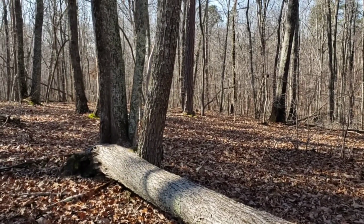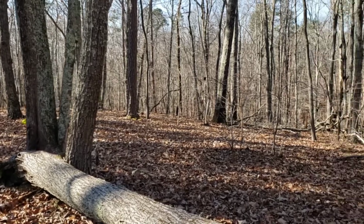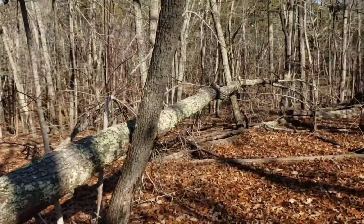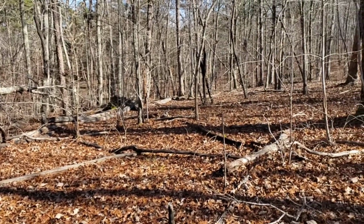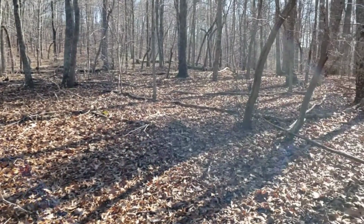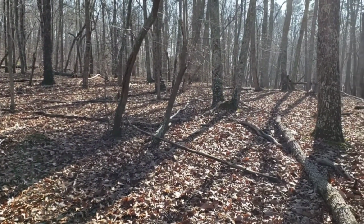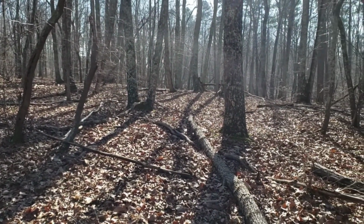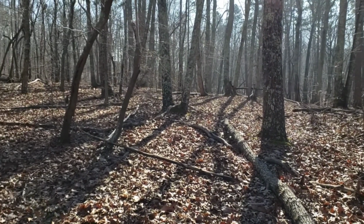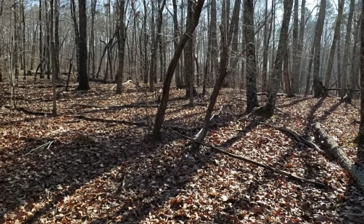Sitting here, it kind of looks like right over there is the only clear spot. Yeah, that's the best spot right here, because everything else is going downhill. This is a perfect spot. It's nice and flat. I would think there'd be a chimney pile out here, but there's no telling. Even if there is, it might be covered up.